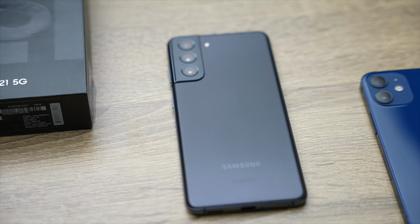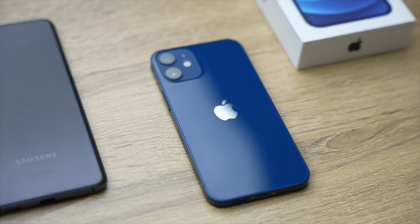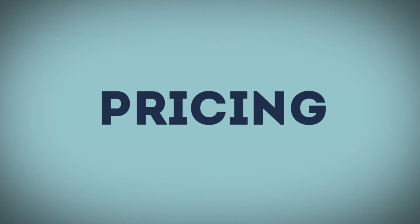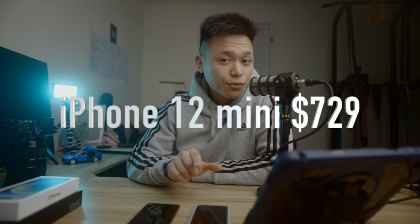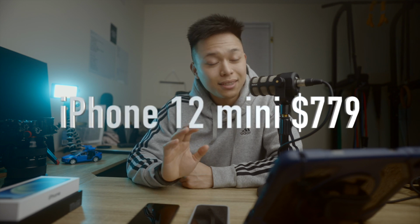I'm going to first start by saying that both of these phones are amazing. The build quality on the S21 is superb, and the form factor of the iPhone 12 mini is great for me, at least. Let's talk about pricing first. On T-Mobile's website, the iPhone 12 mini is at $729, but that's for the base models of both. For the 12 mini, that's only 64 gigabytes, whereas the S21 is 128 gigabytes. If you bump the 12 mini up to the 128 gig model, that's going to be $779, a $50 price bump. Not the end of the world, and it is still technically cheaper than the S21.